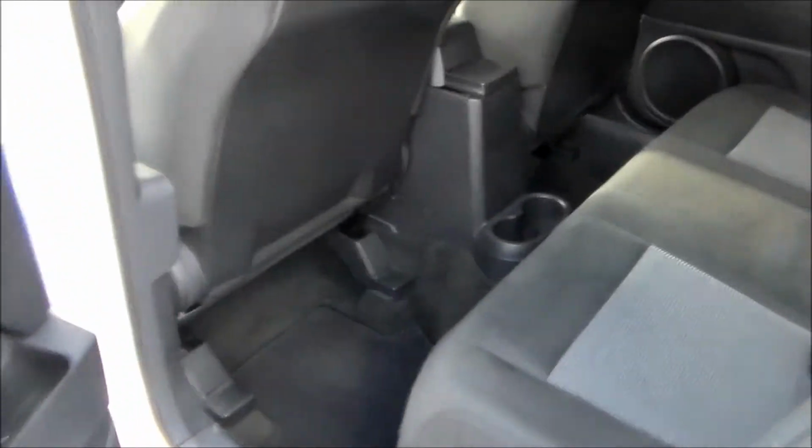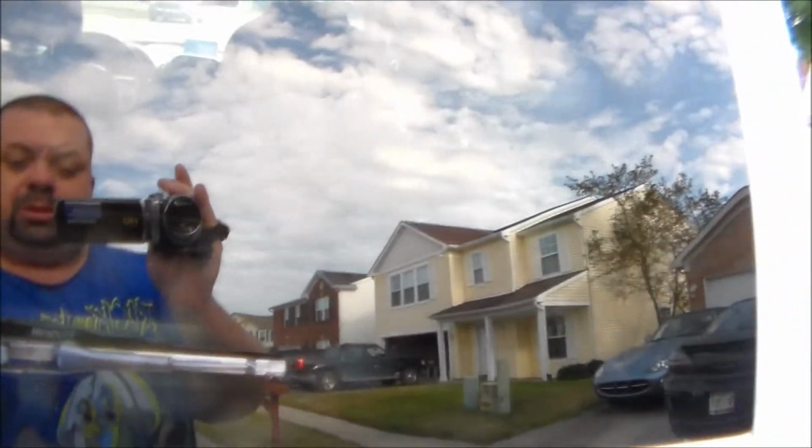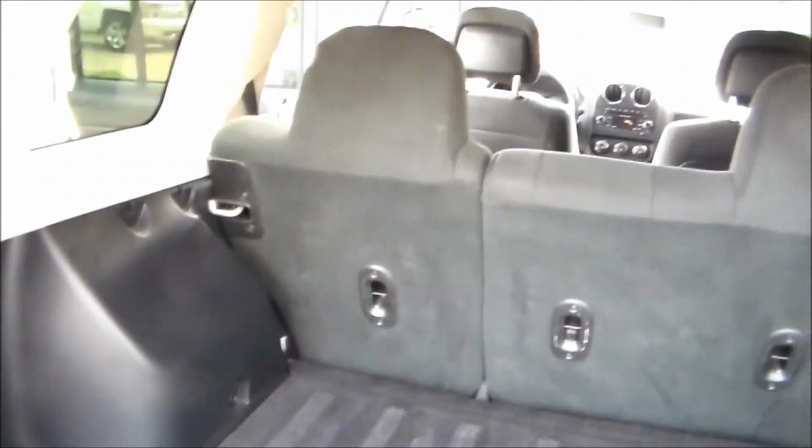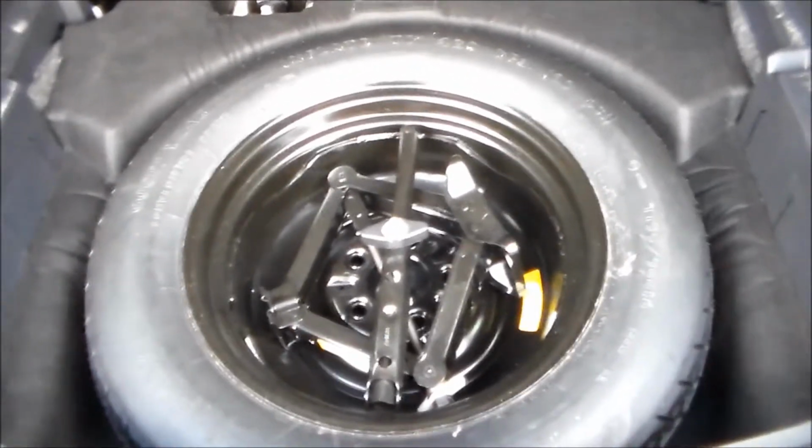I didn't know what to expect from this company, as they are relatively new. They've been very, very popular, and I actually have a friend who works for this company. Very nice, spacious interior. Digging that. It even comes with a spare tire. You don't get that a lot in today's modern cars. So that is very, very cool.